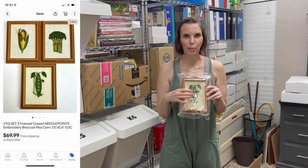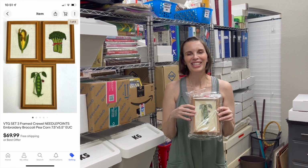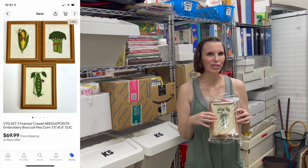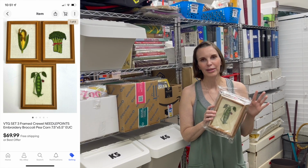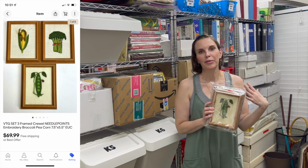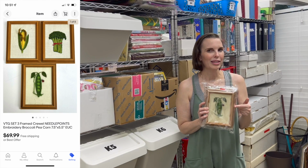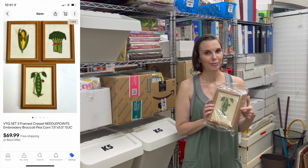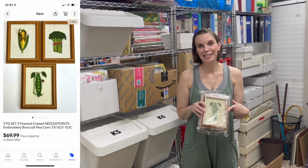They're crewel embroidery, like C-R-E-W-E-L, not like mean, but embroidery. I think my mom might have made these. I'm actually not sure, but we found these in an old storage shed in the business that we own, in some of the old stock that they had. I remember that these were maybe hanging in our kitchen a long time ago. So I actually have fond memories of these, if I'm remembering correctly. They're actually pretty cool.